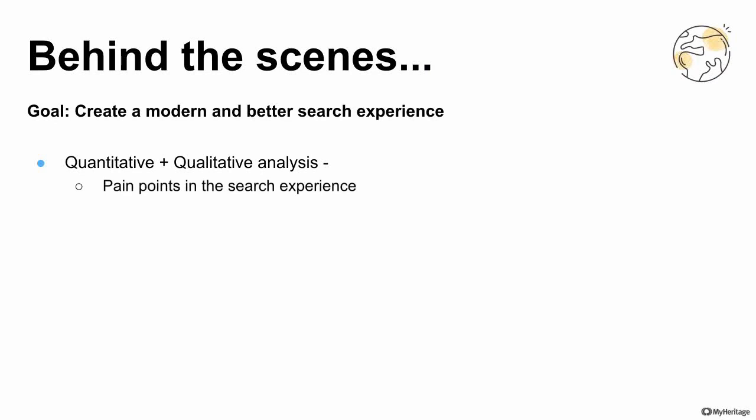We wanted to see what the pain points in the search experience are. And we did it by using numbers and our analysis tools, and also by talking to users, to MyHeritage members, to employees, to anyone we could, to get a sense of what is better, what is worse, what we can improve.